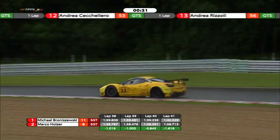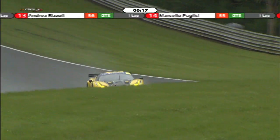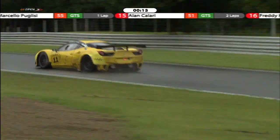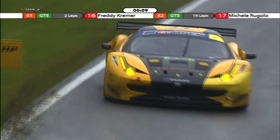Brosnitsky just running a little bit wide through Westwood. He's out over the curves. It's not going to cost him more than a tenth or so, and that he can afford. The clock, 15 seconds left on it, as out of Sheene then for the final time into Stirlings comes Michael Brosnitsky.